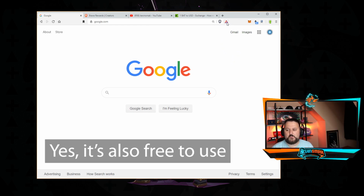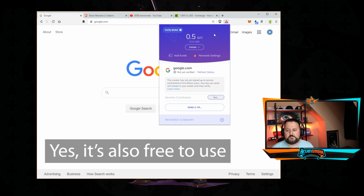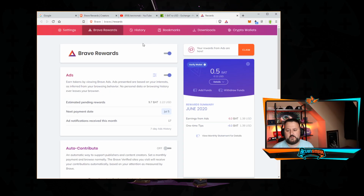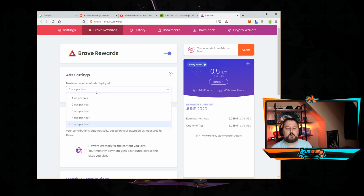So let's go into Brave Rewards just to show you what it's like. Here you have the information. I'm going to go ahead and click on reward settings just to show you what mine are. And here we can go ahead and click ad settings. And I have 5 per hour, which is the most you can get. So basically they're going to serve up little ads every once in a while, every like 20 minutes here, most likely. And I just click cancel on the ad and I get paid.